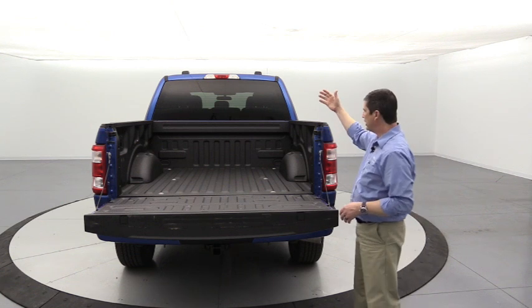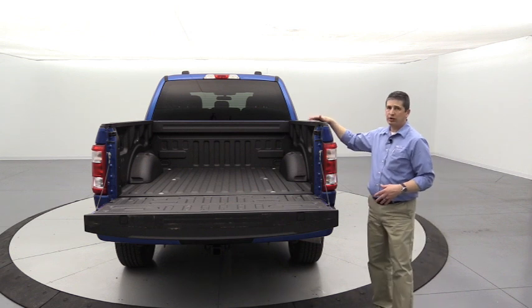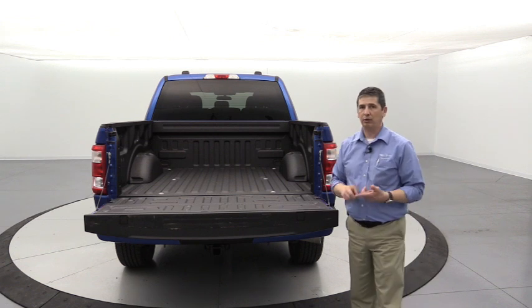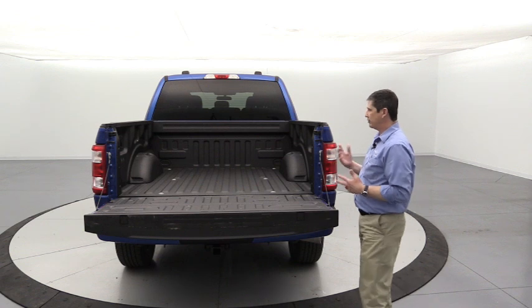So let's talk through these. One of them is to protect the bed itself from scratches and such. You have two different options. You do have the drop-in liner. Of course, all these accessories we're going to talk about are available on the 100 or 101A equipment group. It doesn't require either one, so it's available on both.